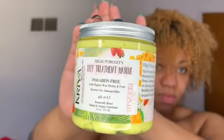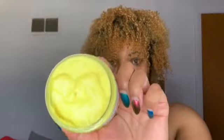Now I have rinsed that out and my hair is super soft and it's still a little tangled in certain places, but it's soft and clean. Now I'm going in with the deep treatment mask, which is pretty much the deep conditioner. And it has a very nice thick consistency. It smells so good. This whole line smells amazing. It smells like pina coladas and extra candy, and it just smells so good.